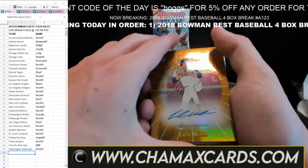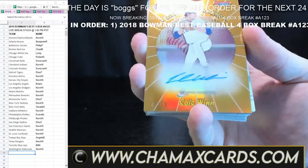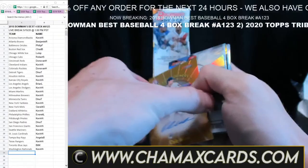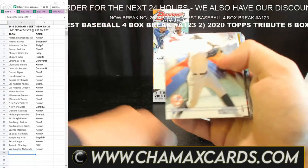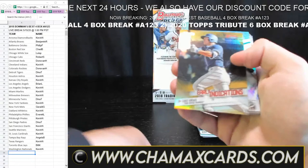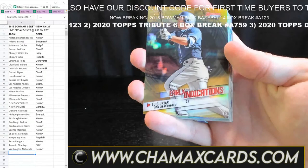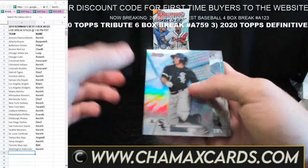Ooh, we have a best performers auto gold. Cole Wynn for the Texas Rangers, 43 out of 50. Very nice. Kevin N's hitting big. Had a lot of teams. It seems like it panned out. Congratulations. Turner Refractor. Nationals. Rookie Soto. Power Performers, Tristan Casas. Oh, we got an early indications parallel of Luis Urias for the Padres. 8 out of 50. Very nice. Dina Tia, I think that's the first time I've said your name. Congratulations. Madrigal Refractor. Meadows Rookie.